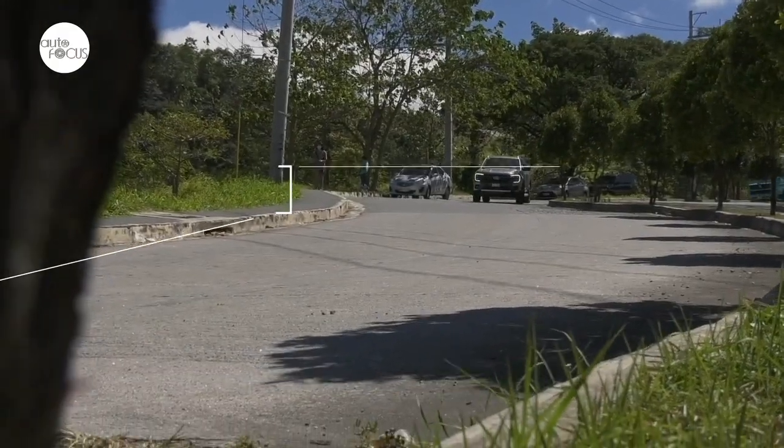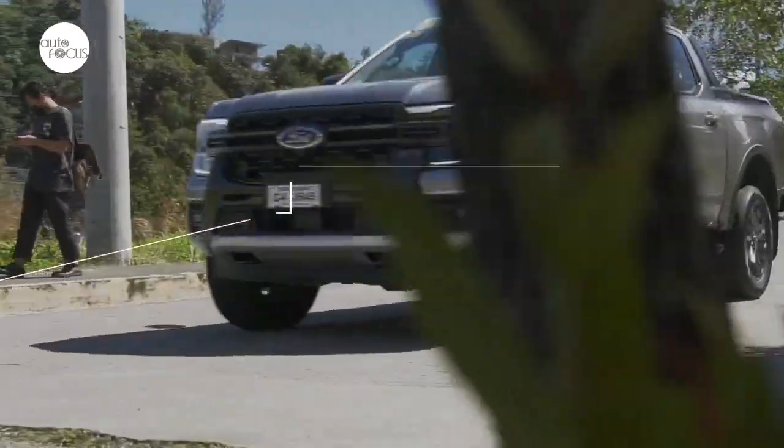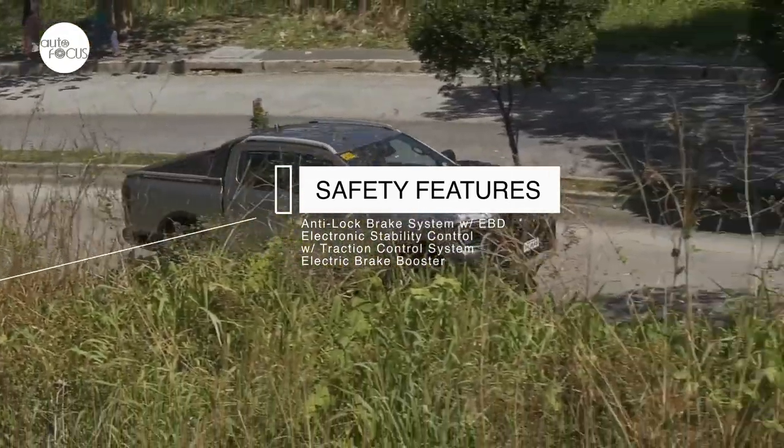Also for safety, the Wildtrak comes with hill launch assist and rollover mitigation, hill descent control, 7 airbags, anti-lock brake system with electronic brake force distribution, electronic stability control with traction control system, and electric brake booster.